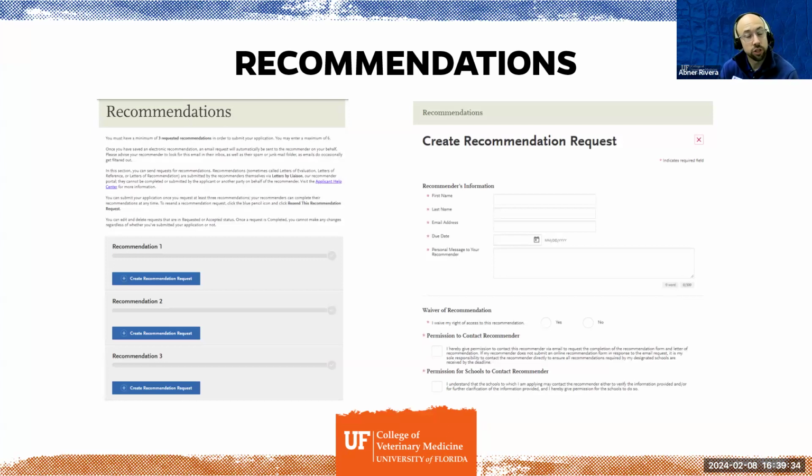Now, this is what you could do, which is to remind them, to ensure that you're checking up on your references, whether it's that veterinarian or that supervisor. We'll give you some examples here, that they submitted before the deadline. Because again, just like transcripts, if they have not arrived by the deadline, we are not going to process your application if it's incomplete, okay?